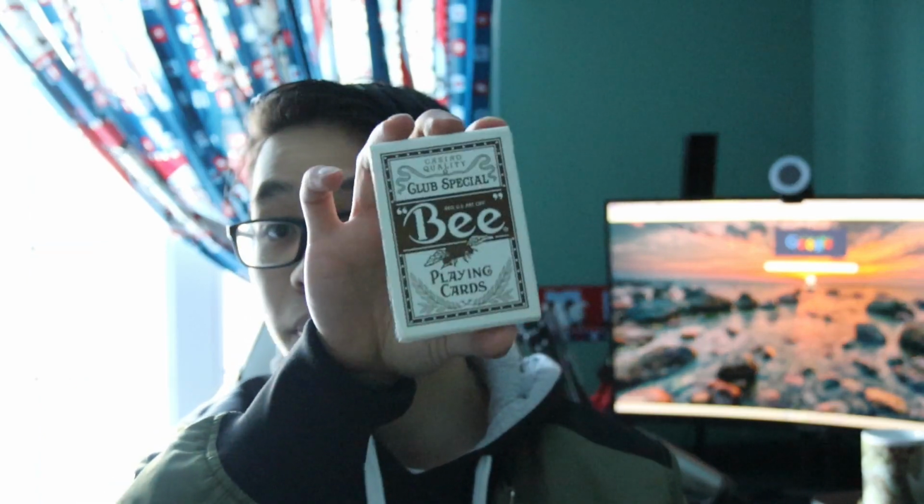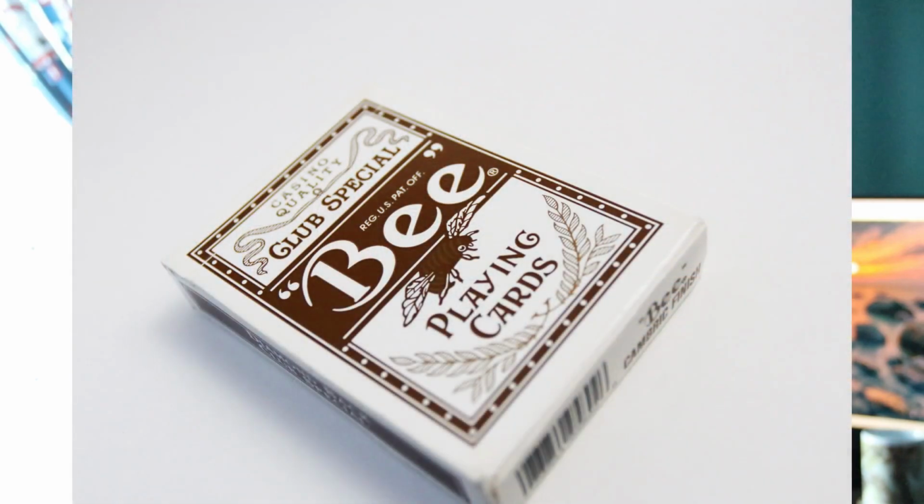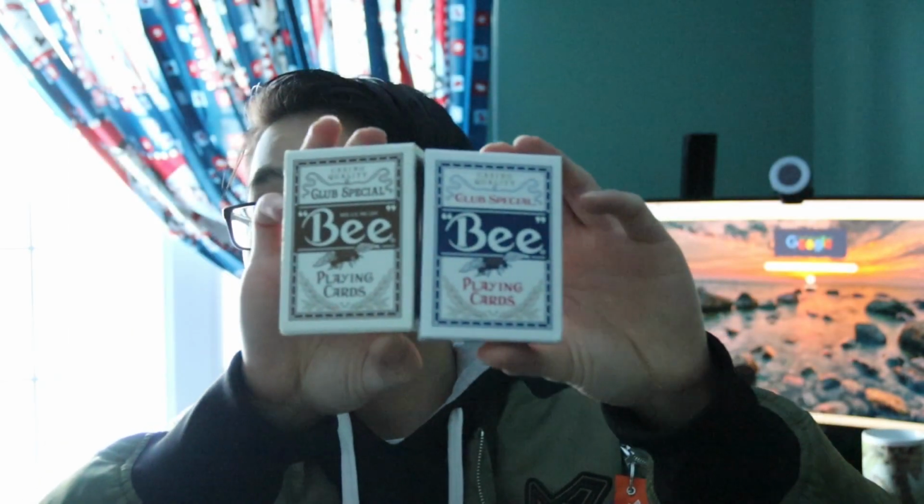So this series is essentially a way for me to talk about vintage or other print playing cards and discuss with you guys if they're worth buying, if you're a card handler or if you're a collector, right? So the deck that I'm going to be talking about today is this one. To most people, this looks like just a normal deck of Bee playing cards, right? And you'd be right. This is just a normal one, so it's blue, and this is the one that I'm holding right now, which is brown.